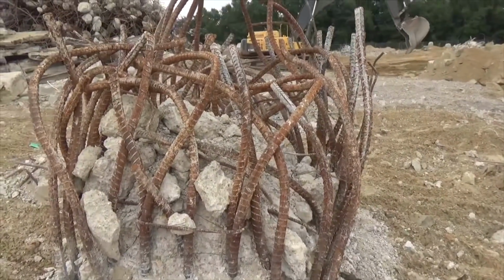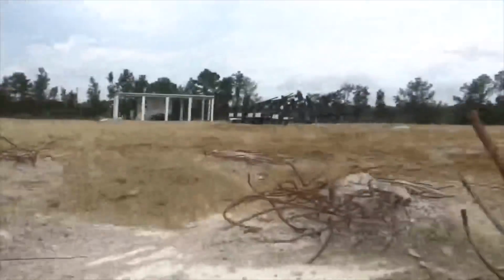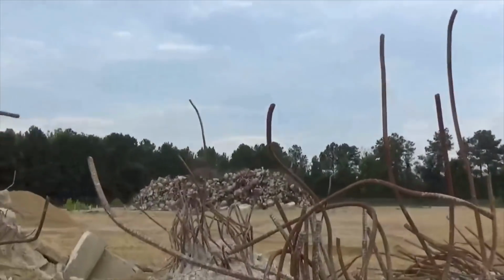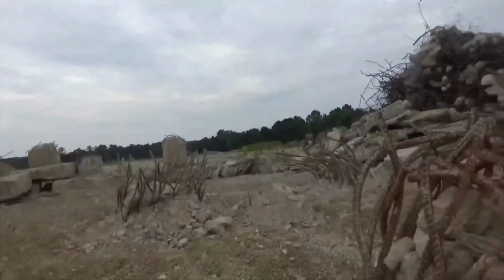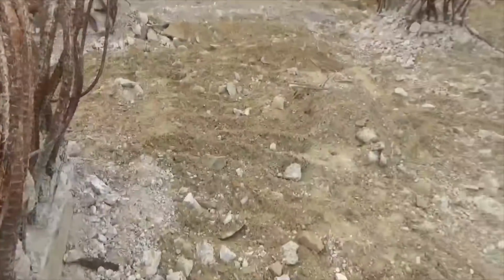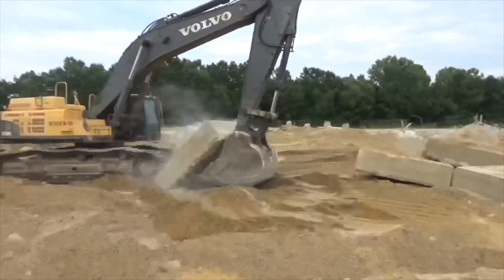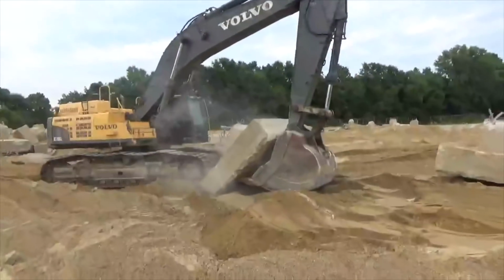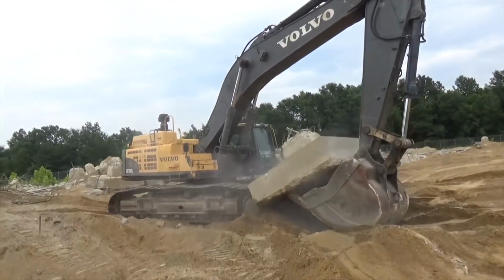Unreal. Can you imagine how many tractor trailer loads of rebar that was hauled out here? Because see, there's a mountain of it right there. There's a mountain of it over there, big old mountain. And they got another pile over there you can't see, but holy smokes, man, there's some rebar in this thing. He's moving those pedestals right there right now. They lifted that thing.